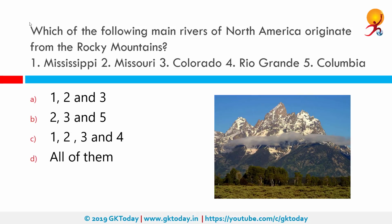Which of the following rivers of North America originate from the Rocky Mountains? 1. Mississippi, 2. Missouri, 3. Colorado, 4. Rio Grande, 5. Columbia. The correct answer is Missouri, Colorado and Columbia, which is options 2, 3 and 5. The major Atlantic bound rivers rising in the Rockies include the Rio Grande, Arkansas, Platte, Yellowstone, Missouri and Saskatchewan. Those draining to the Arctic include the Peace, Athabasca and Liard rivers. Flowing to the Pacific Ocean are the Colorado, Columbia, Snake, Fraser, and Yukon rivers.